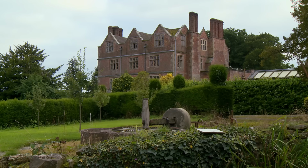Now, later on in the show, I'll be back here finding out a little bit more of the history of the estate and the house and trying my hand at a bit of good old-fashioned Victorian farmyard maintenance. But in the meantime, well, here's a sample of some of the other historic highlights that Shropshire has to offer.